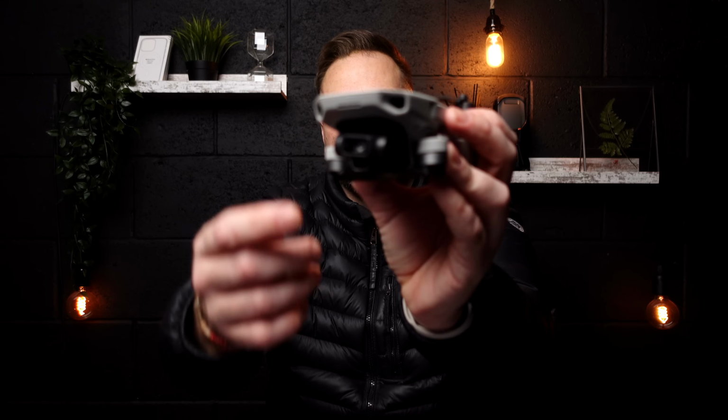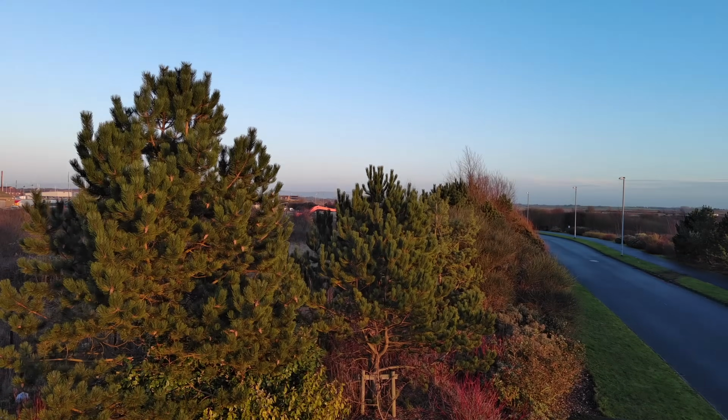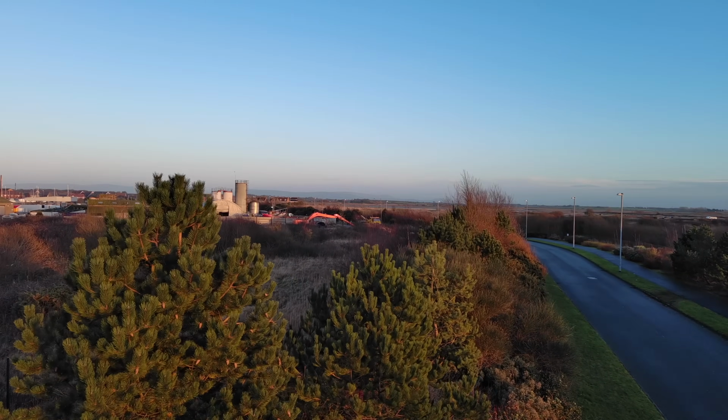I think the camera is going to be 100% improved. We're going to see a bump in the camera, probably the same as the Autel. So on here, a 1/1.28 CMOS sensor with an f1.8 would be great. It'd be better low light performance, because the low light on this guy is really good. There's no way DJI are going to want second best.